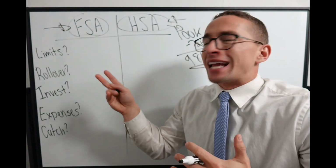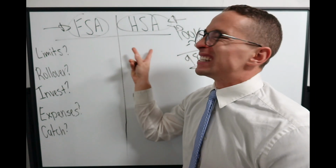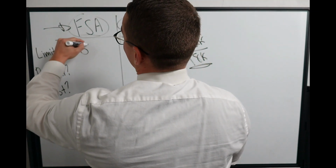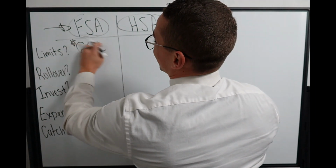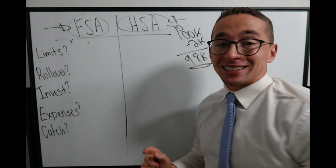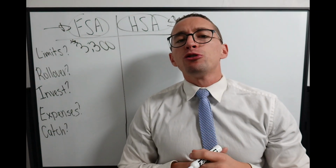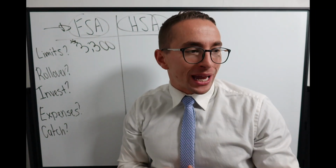But now that we understand the core idea of what an FSA and HSA do, what are the differences? Well, the first difference is how much you can actually put into the account. So we've got the new numbers right here, on my reference sheet over on the wall. In an FSA, you can contribute $3,300 per year. That is the most you can do. You can't do more than that. You can do less if you want, but you can't do more.